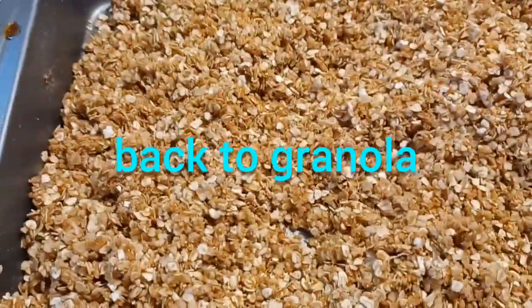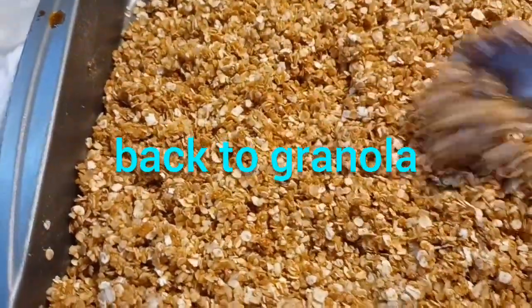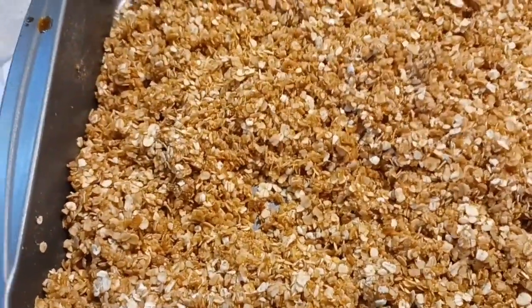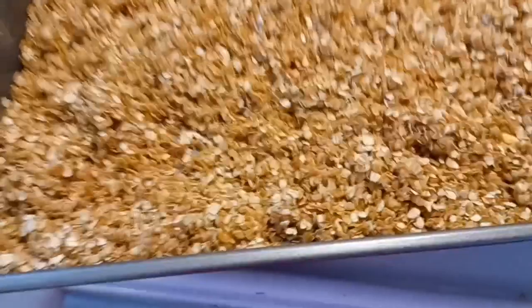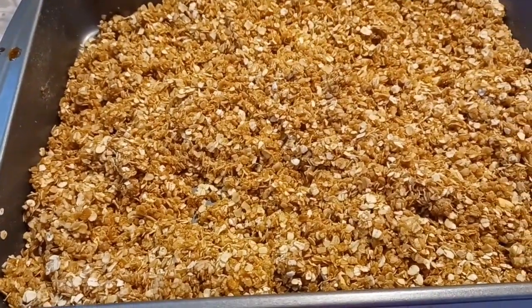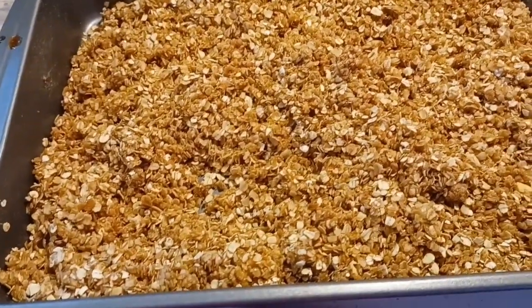Okay, there is my granola. I'm supposed to just let it cool in the pan. That's what I'm going to do. I did stir it twice during the 10 minutes. And so I'm just going to let that sit. And I'm just going to get my dishes done while I'm waiting for everything else to get done.